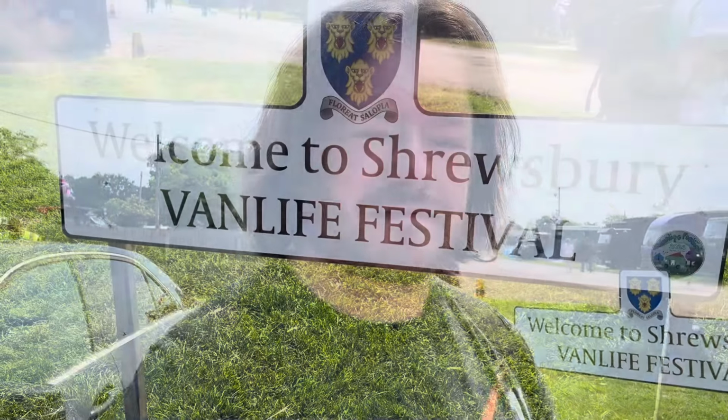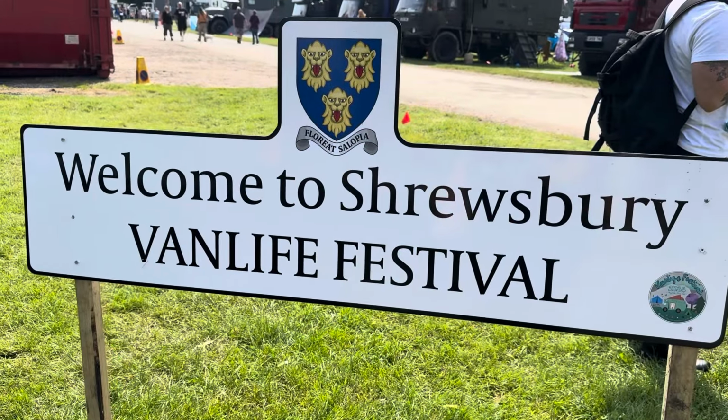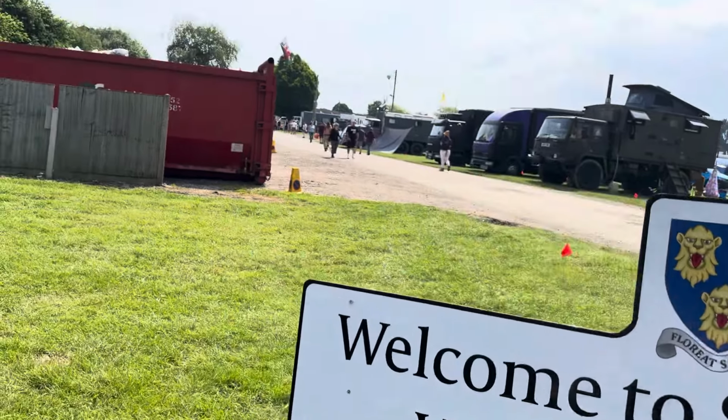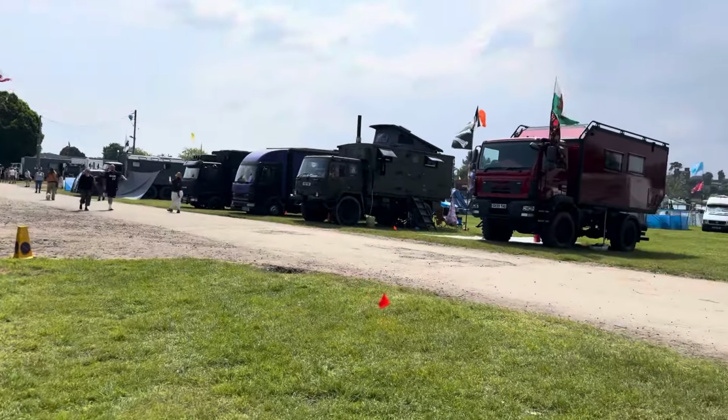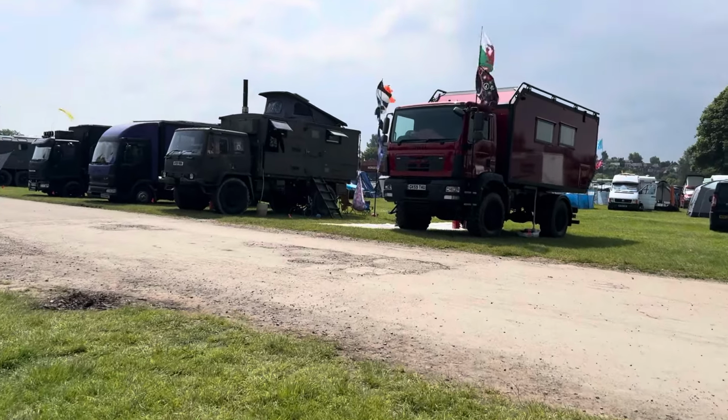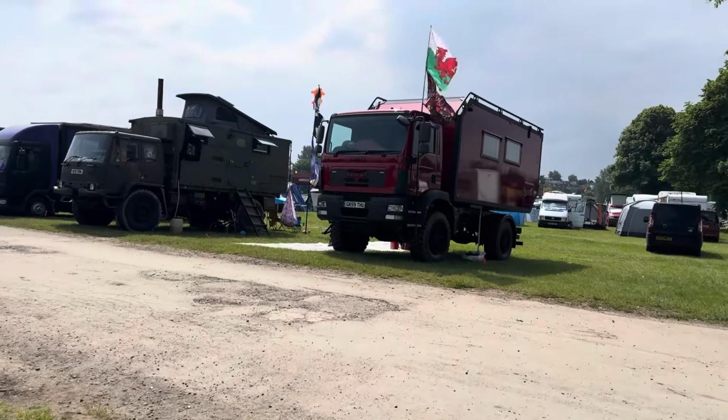So let's show you guys around. So guys, let's see what Vanlife Festival has got to offer. By the looks of it, we got some very awesome overlander trucks. So let's go have a wander.